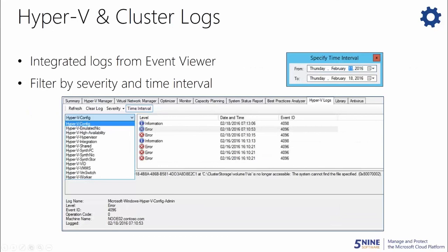We've also integrated all of the different logs into this environment. As you may know, Microsoft writes its event logs through its own event channel, ETW. That gets pushed to a different location, and navigating that can be kind of complicated because networking is in a different place than cluster, than storage, than virtualization. So we went through all of the different logs for Windows Server and aggregated those which are relevant for Hyper-V and clustering. We pull them all together into a single interface, and from here you can filter based on severity, based on time, and several other different settings to help you analyze the different components within your logs.